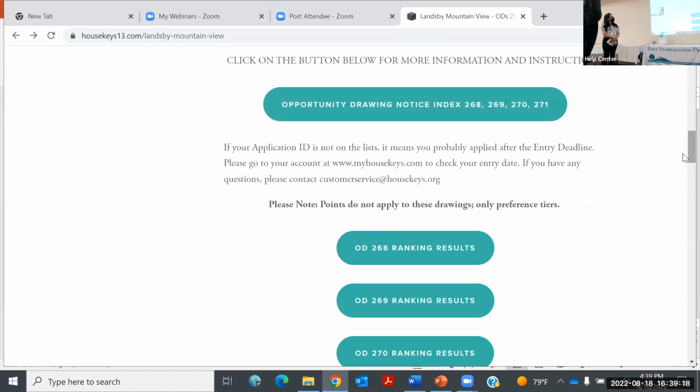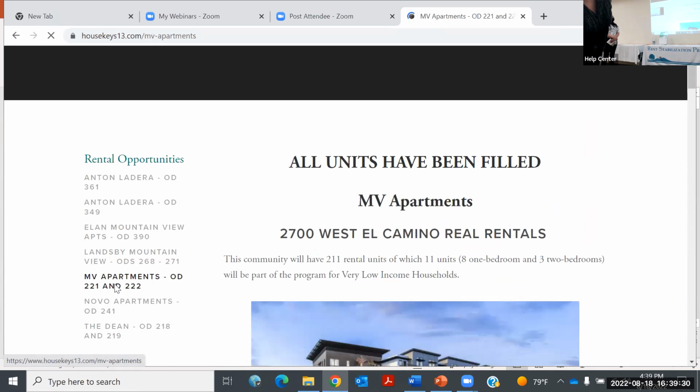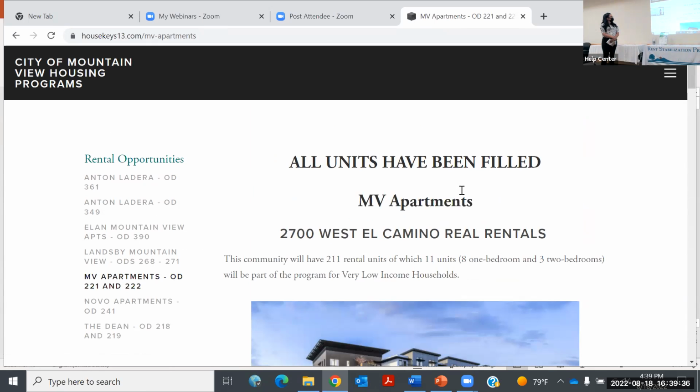All right, so again, we're trying to be better about posting those in both English and Spanish. So that would be Lansby, right? And if for some reason the units get filled up, you will see a note on here that says all units have been filled, right? And if you entered that opportunity drawing and were not selected, you will get an email that says the drawing has closed and you have been released.